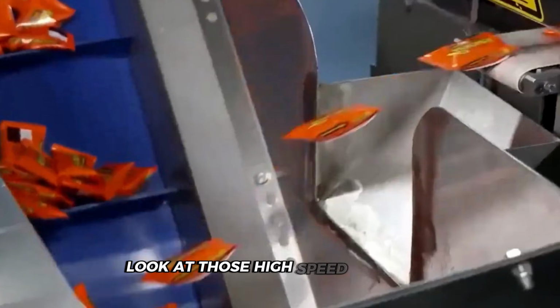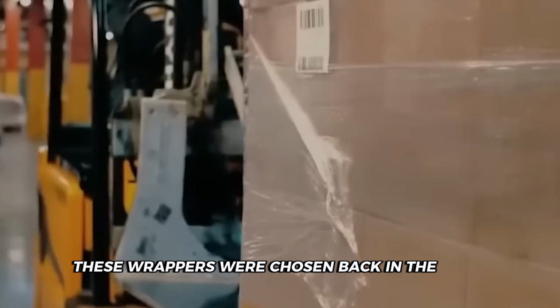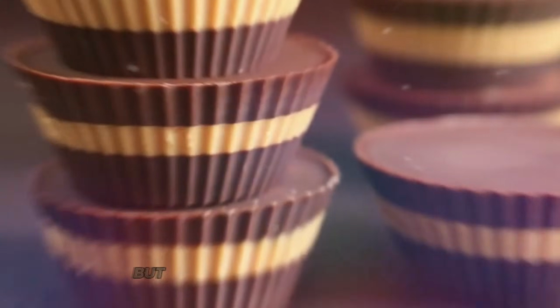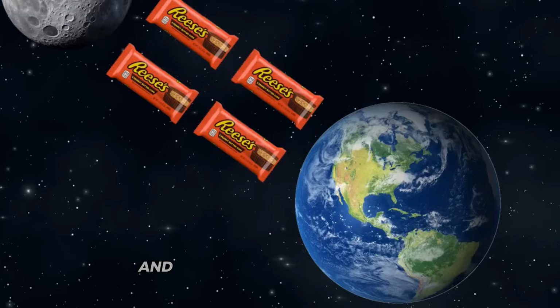Look at those high-speed machines wrapping each cup in those iconic orange and yellow wrappers. Did you know these wrappers were chosen back in the 1920s? The orange represents the peanut butter, while the yellow stands for the Reese name. But they're not just about looks. These wrappers are designed to protect the candy and keep it fresh.